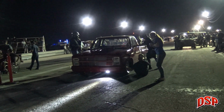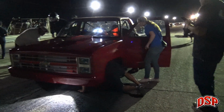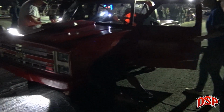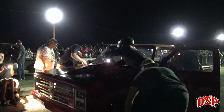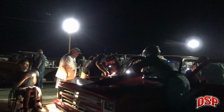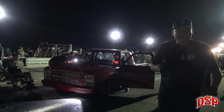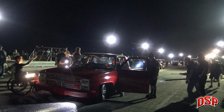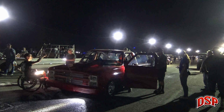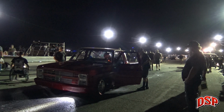What's going on? I have no idea. Oh yeah, damn. How much time do you do? Yep, so the carb cap got stuck, or they forgot to take it off of this truck. That's why it was running that way. Surprised I made it all the way over here. Look how far we are, dude. Yeah, you made it all the way to half the track. I tried to do a burnout, and that's why I wouldn't do one.